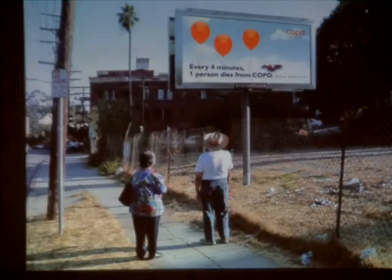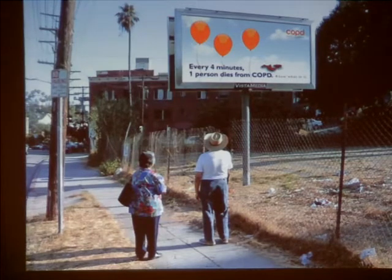The awareness campaign. Kirby and I are also working on various ways to incorporate this very logo into different campaigns that will raise awareness throughout the city of what COPD is. So the idea of the stickers was one of them. And Kirby, would you like to? Sure.